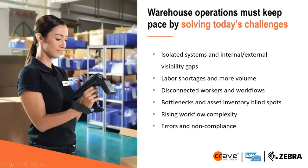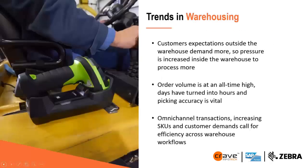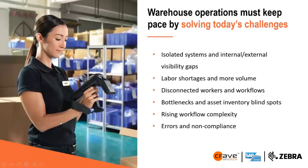And warehouse operation must keep pace with all these expectations. Isolated systems and internal, external visibility gaps, labor shortage, disconnected workers and workflow. Of course, there has to be very clear connection between the warehouse, the loading, and the field service or people who are out in the field. All those needs to be very well stitched together. Bottlenecks and asset inventory, blind spot, rising workflow complexities, error and compliance.